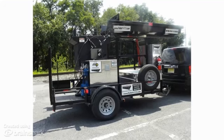The Asphalt Patch Master is a fully portable unit, trailer mounted. To view specifications on the Asphalt Patch Master, please go to the top left tab on Attachments and download the PDF file.